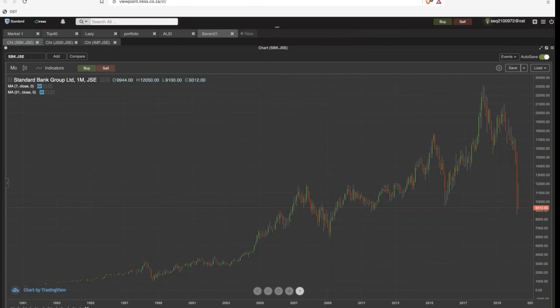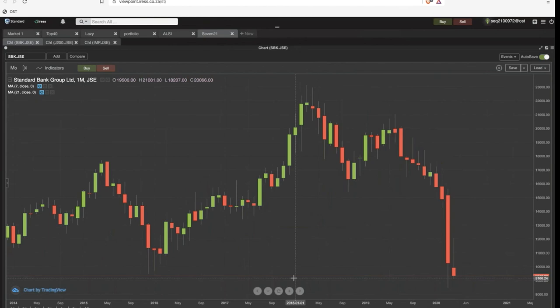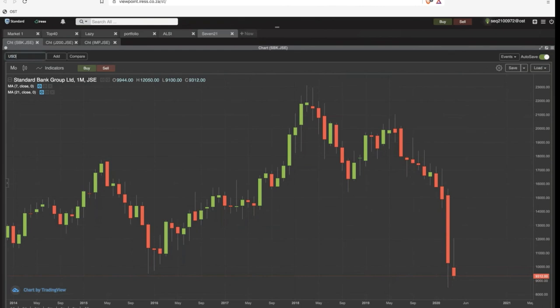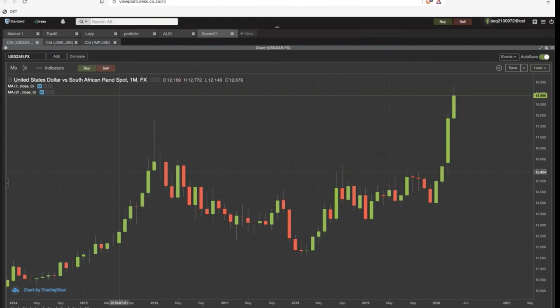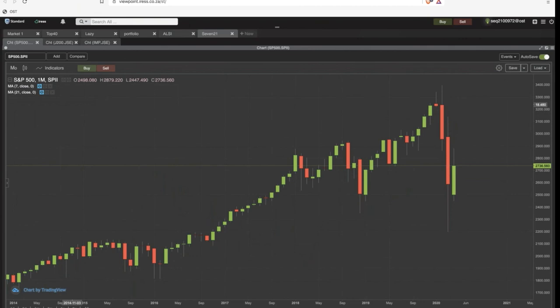We can also zoom around and zoom in and out. There are little icons down at the bottom here, and we can go and play with those to give us a particular time frame. The charts available are all the JSE listed stocks, instruments, ETFs, etc. It is indices, it is currencies, it is commodities. Local and offshore indices. So I can, for example, go look at USD ZAR and get the currency. I can go look at the S&P 500 and have a look at the US.